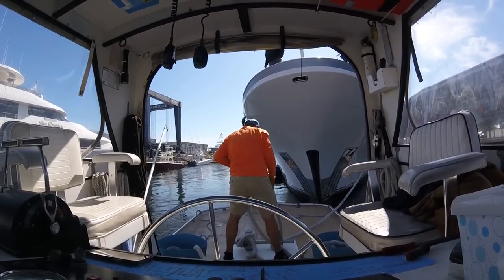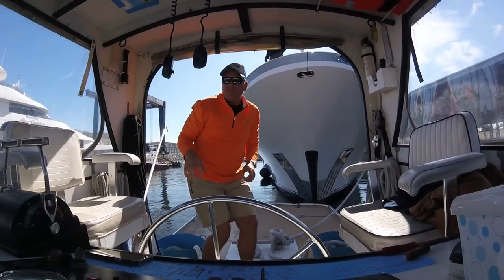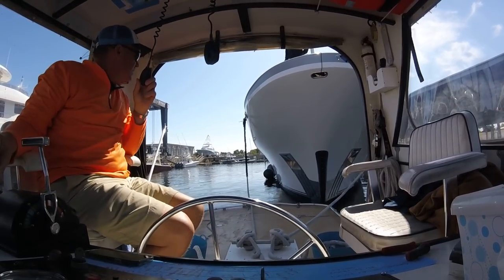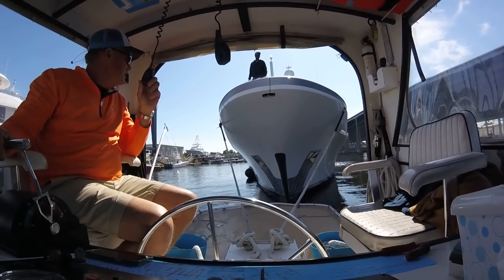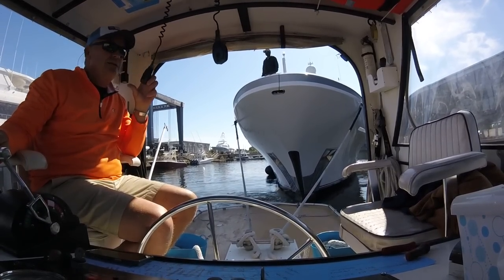You want me to drop the one or shorten up? Why don't you go ahead and drop the starboard one? And then shorten up on the port.